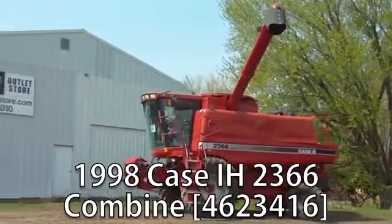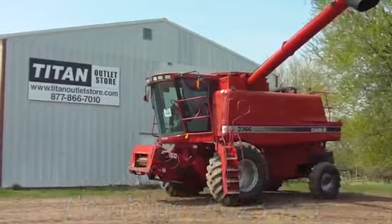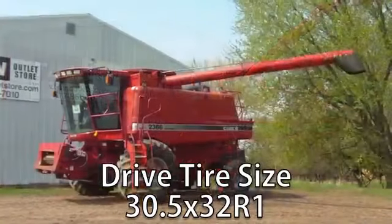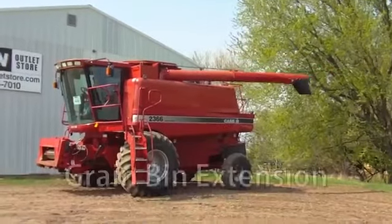Now available at your Cherokee Titan Outlet Store, a used 1998 Case IH 2366 combine. The drive tire size is 30.5 by 32R1, and the steering tire size is 14.9 by 24.